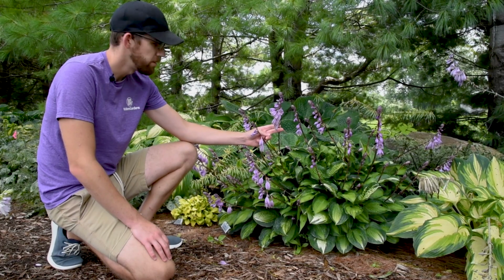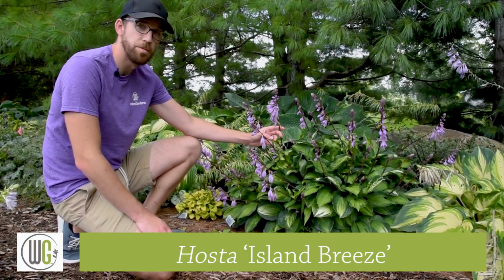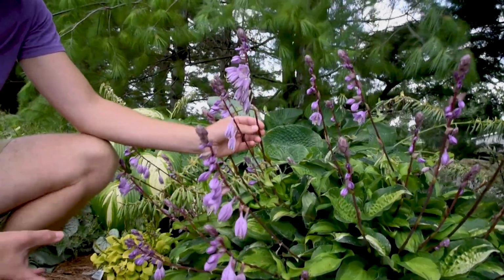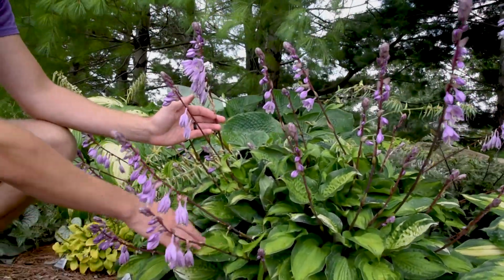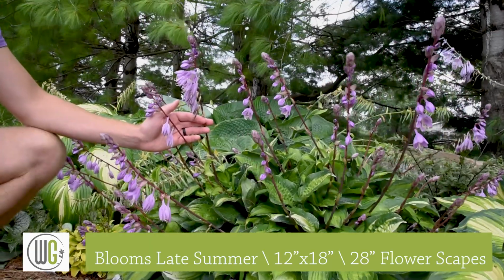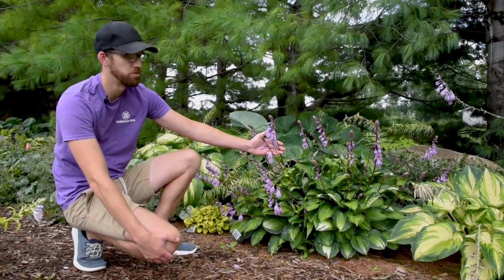So another one that I love is Island Breeze. This one, similar to Silly String, has that really nice dark color to the stems. This is something you get from the moment it comes up, that nice red color to the stems. Now that the leaves are pretty much completely green, it really sets off this rich lavender purple flower color that is held above them. So that is Hosta Island Breeze.